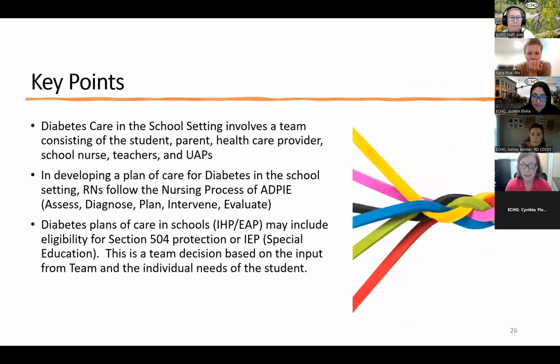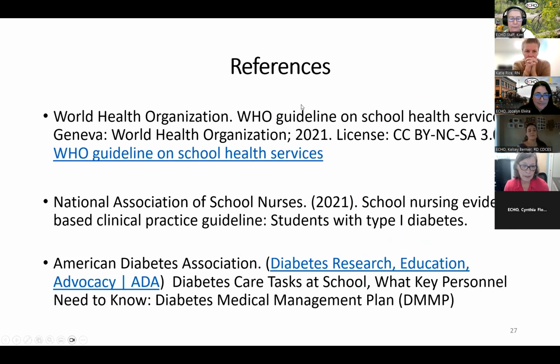So just to wrap up briefly, the key points are that it's a team approach to create and implement a safe plan for diabetes care at school. We follow a pretty specific process, and it's not linear, it's circular. It may include plans that look or are called something different in different schools, but all students are eligible for 504 protection. And I think that's all I had, other than my slides with my resources. On the next one, yep, it's linked to the World Health Organization, School Nurse Association, and the Diabetes Association.